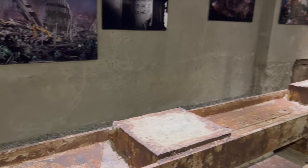So I just finished up at the 9/11 Memorial and Museum. If you have the chance, definitely check it out. It's really mesmerizing stuff. But enough with the somber stuff. It's time to get it on. We're going to the NHL store and then off to MSG. Let's go.